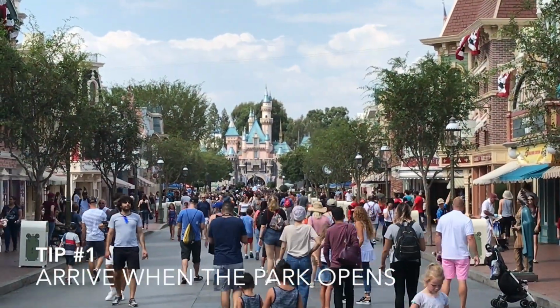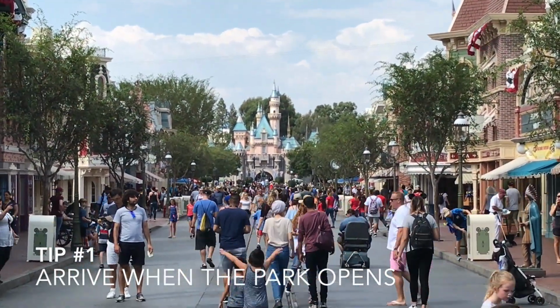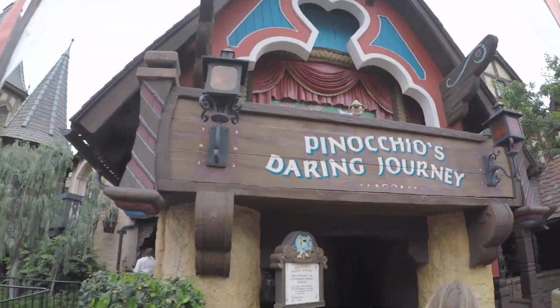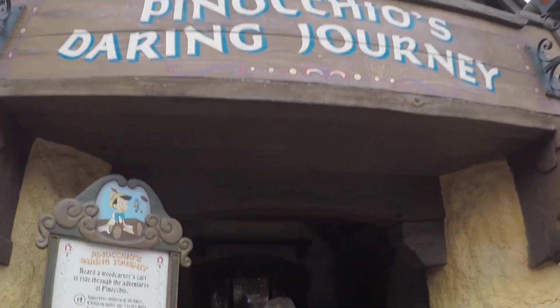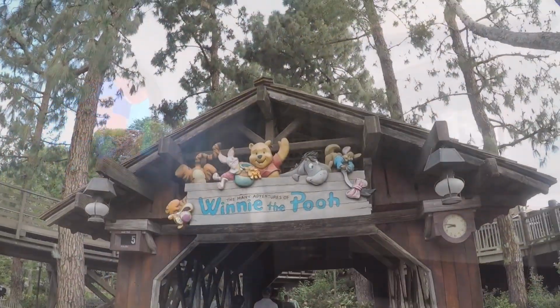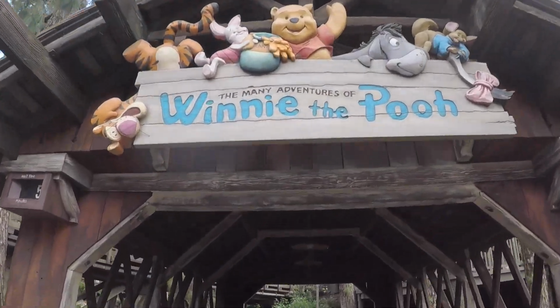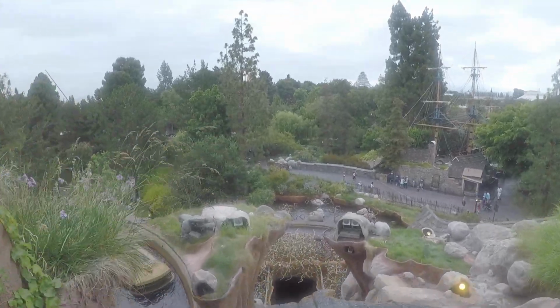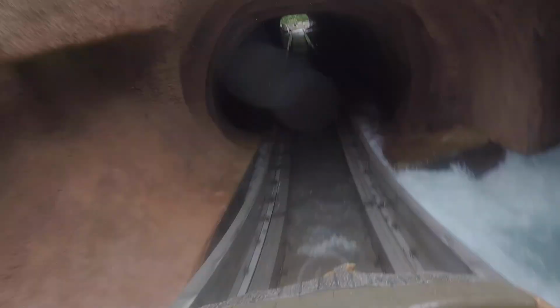So let's dive in. My first tip to making the most of busy days is to make sure you arrive when the park opens, or what Disneyland fans lovingly refer to as rope drop, when they drop the rope at the end of Main Street and let the guests enter the various lands. During those first few hours after the park opens, you'll likely be able to get on as many attractions as you will from noon to park closing, so make sure to make the most of that time.